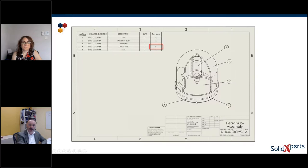Which means that now the part is changed, but it is respecting the three Fs. It is the same form, the same fit, the same function of the part. It is backward compatible. It doesn't matter if you use a previous version or this one. It will fit, it will work, it will be okay.